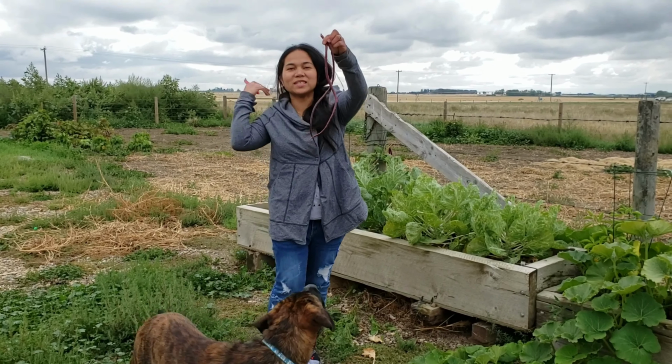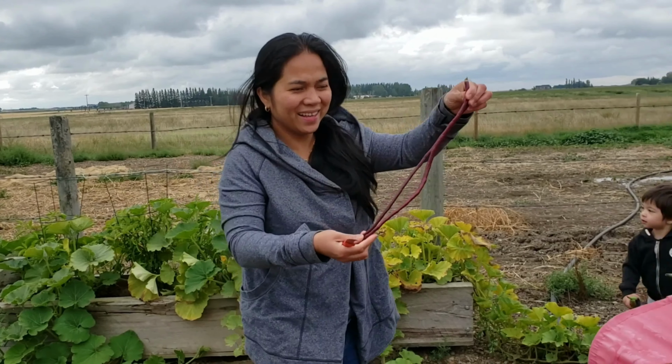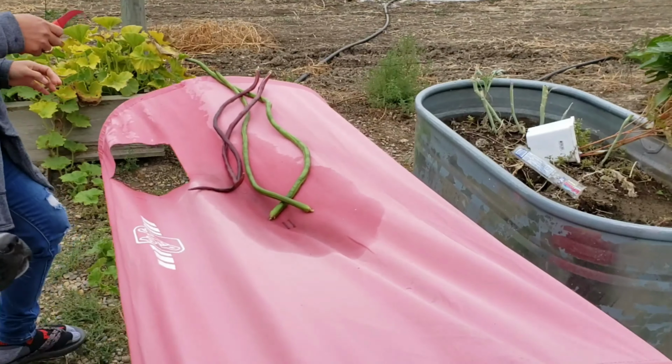The purple string beans. Wow. Purple or maroon. Or brown.